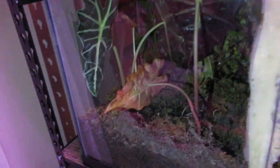And lots of dying plants because I don't have any lights on here. But I'm going to fix that. Same thing over here. Once I finish planting this side, this is going to get my two gargoyles that I've got to upgrade. And then I got another cage for my two cresteds that I'm gonna upgrade.